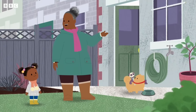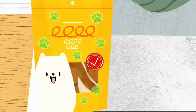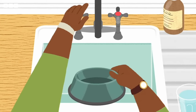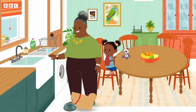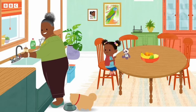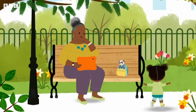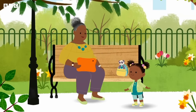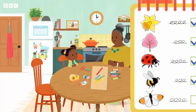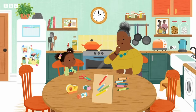I think Monty would like a drink. There you are. You must be thirsty after all that running, Monty. I wish I could change into a butterfly. I think it's time for a Gran Gran plan. We can't change into butterflies, but we can make butterfly wings.